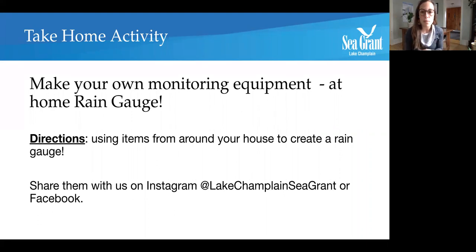And then another one is if you had an old screen or something, if your parents had one laying around, you could use that with a couple poles to make what you saw Nate using, a similar kick net idea. So that's a great thing too.